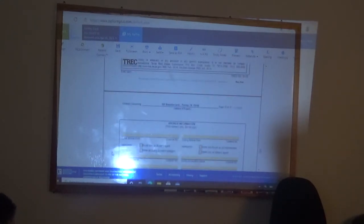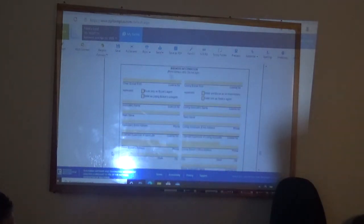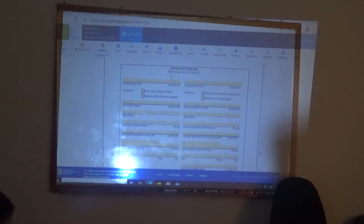If I go too fast, don't be sorry with me. Okay, so in this case, we're filling out for another brokerage. Say we're another brokerage. In most cases your buyer's agent, you can put Premier Legacy. And then the license number, we are an entity. This has not changed. We do have a different broker, but we are still the same license number. And that number is 0604101. That's our entity number.